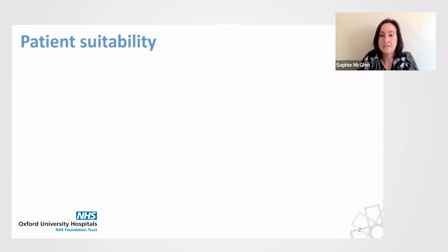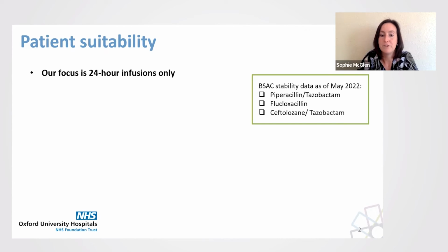Please note our focus is only on 24-hour infusions, which have stability data from the British Society of Antimicrobial Chemotherapy. The infusion of other medications via an elastomeric device in patients' homes is outside of the scope of OUH's work.